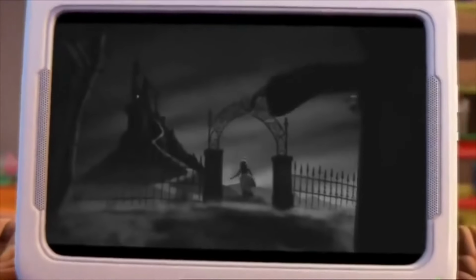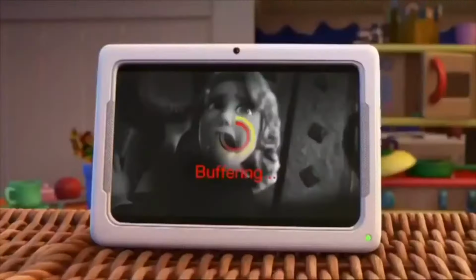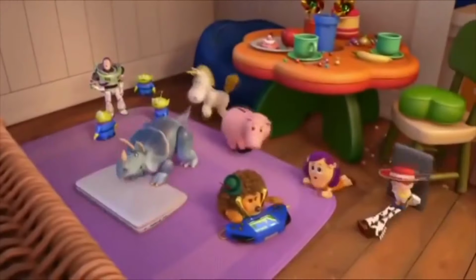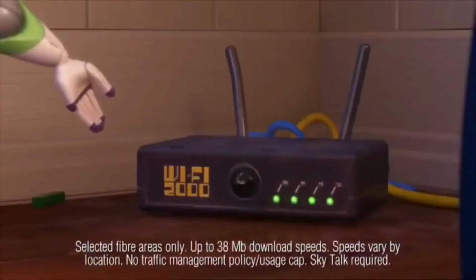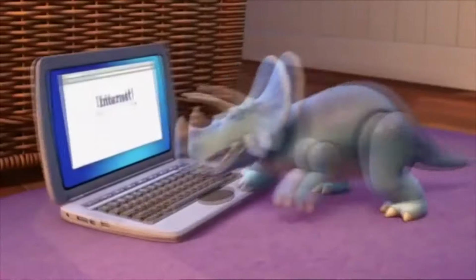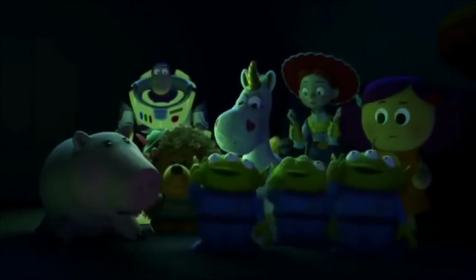A spooky tale exclusively on Sky Movies Disney. The Toy Story of Terror! Ah! Rex, I thought we said no scary movies. No, look! Okay, who else is on the internet? No! Perish the thought. Those are my rings. Everyone, please. Wi-Fi 2000 can't handle this many users at the same time. Buzz is right. What can we do? I'll look online. No! Anyone else got any bright ideas?